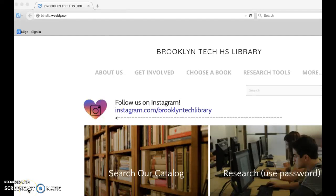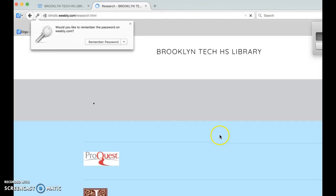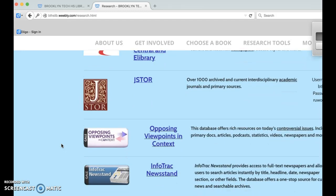To get to our subscription databases, you have to go through the library website. We have password protected special links. Here are the links and the database names. So you can see ProQuest Central and JSTOR are two commonly used by colleges, and there's many others here.